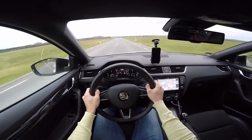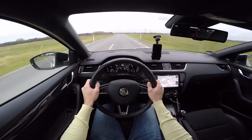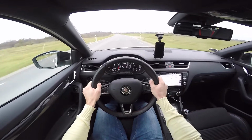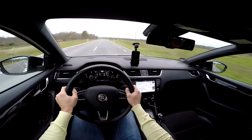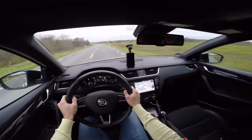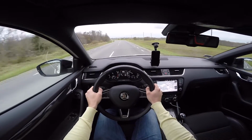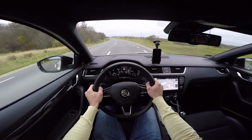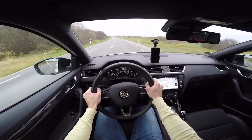And I think that's quite good. That's quite good for a Skoda, isn't it? Now I really like the sound. I really do. And it actually goes quite well. If I just slow down for a bit here, try to get it in first gear.